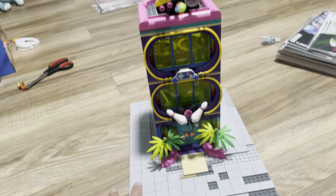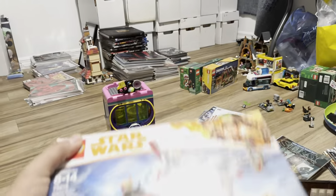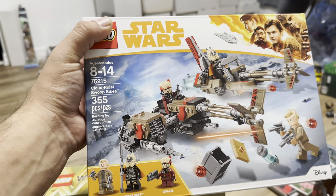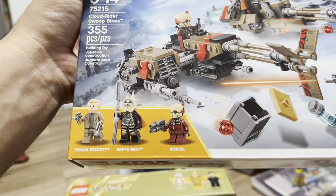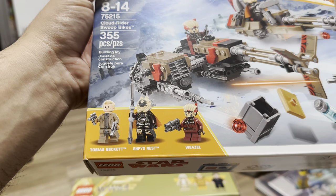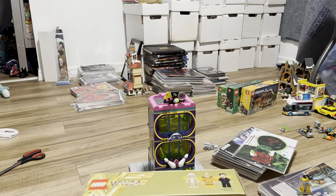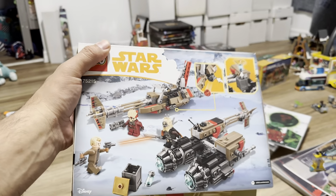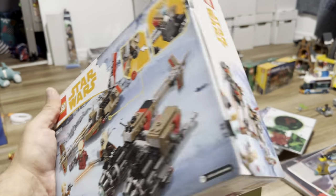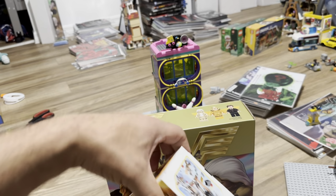Oh, and the mail did come again while we were putting all this together. Let me show you. All right. So today's mail brought us the Cloud Rider Swoop Bikes. Really excited about the figs in here: Tobias, Enfys, and Weasel. I actually really loved Solo and love the Solo sets, so there's still some more on my list to get.